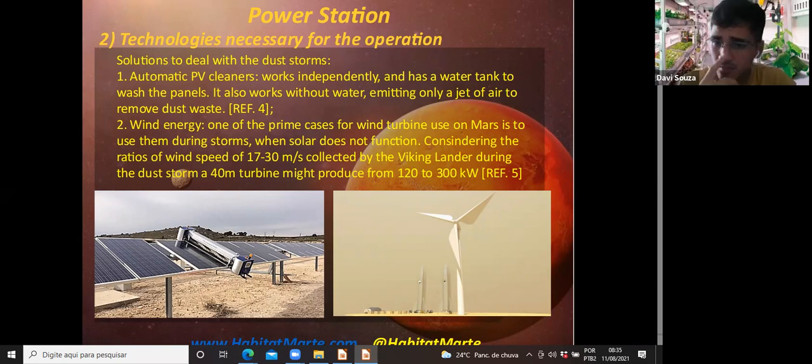And wind energy, this is considered because during the dust storm, the Viking lander has collected wind speeds from 17 to 30 meters per second. And for a turbine of 40 meters high, it can produce 120 to 300 kilowatts of energy. So this can be a possible solution, like when we have the dust storm and the solar panels are not generating well, this can be an alternative energy source for these specific moments.